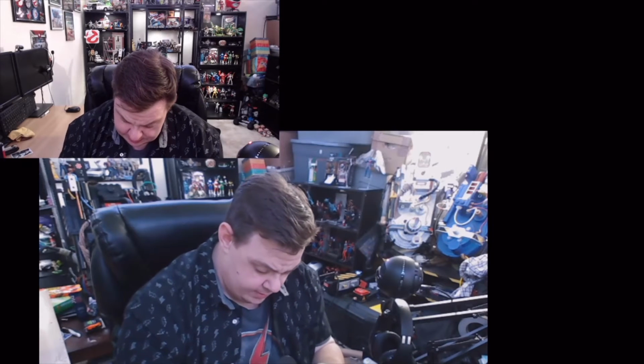Now, how is the posability on Mr. J here? Not that he ever does kung fu, but let's see, can we get a little sidekick pose going on? Not too well with this, let's see.